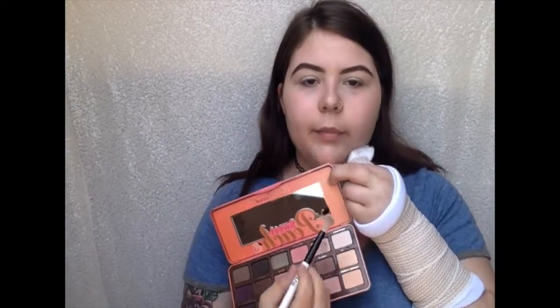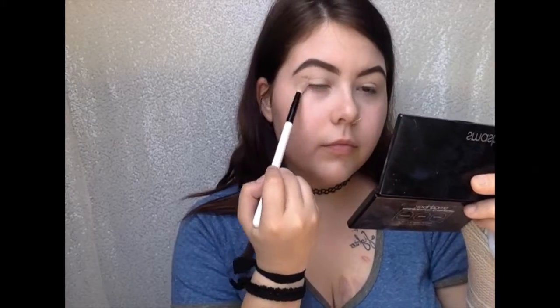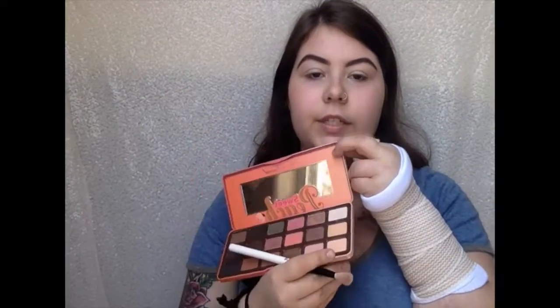Alright, so I'm going to go into my peach palette, and I'm going to use the color that's right here. I'm going to blend it up by my brow bone, but I'm also going to blend it over my entire eye. So the next color that we're going to go in with is this one, and we're just going to start working that up by our brow bone and a little bit into our crease. And I'm still using the same exact brush, and you're going to see that within a lot of my looks I use the same two brushes to complete my entire look.